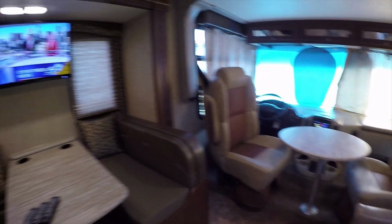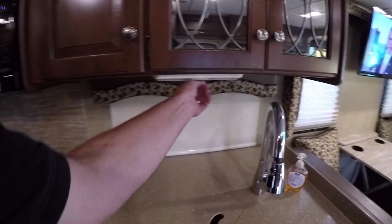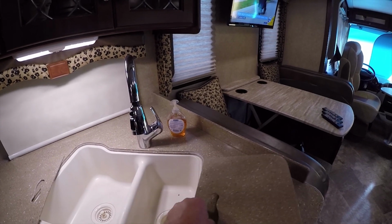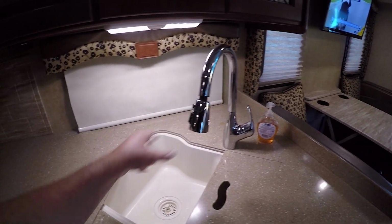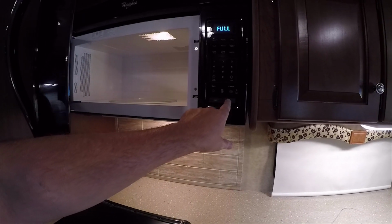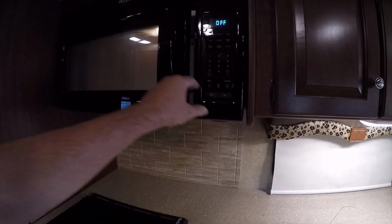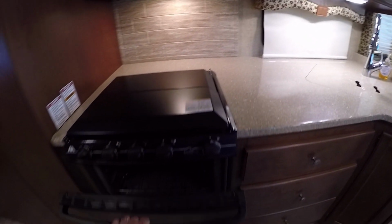So that's pretty nice. A lot more table space and a very large kitchen countertop with a roller shade in the back, LED lighting, sink covers. Pull this out of the way, turn on the water, do your dish work. Everything is like new in here. Big microwave oven, has a light, fan, turntable, and you've got the backsplash back here, so when you're cooking you have an easy clean backsplash. 3-burner cooktop, and you have a real oven.